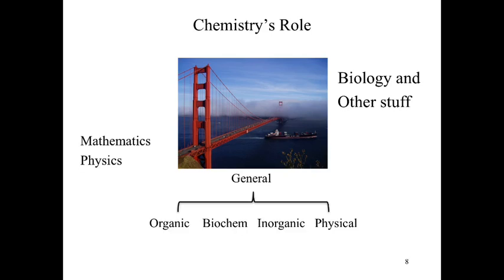Physical chemists are just the loony bins. Those are the guys dealing with the mathematics and the physicists dealing with the quantum stuff where an electron can be here and make it to the door without passing through the space. Okay? Yeah, it's just weird stuff. We'll talk about little bits and pieces of each of those.